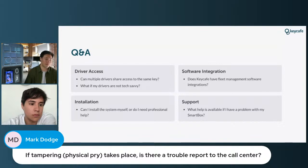Yeah, so if tampering does happen with the box, you can absolutely report it to Keycafe's support, and we can get in contact with you. So, firstly, I would contact your local authorities really if theft is happening. But if you contact us, we can definitely work with you to get a fix or a replacement for your box. We definitely don't want you to be working with a broken box or something that's been tampered with. So, we don't have a dedicated theft hotline or anything, but our general support team, again, is available 24/7 and can definitely advise you on what you should do if tampering is to take place.